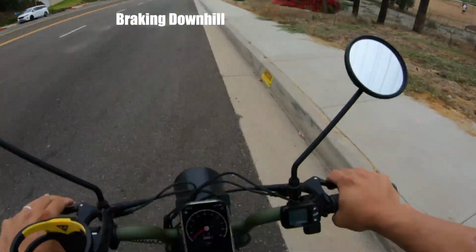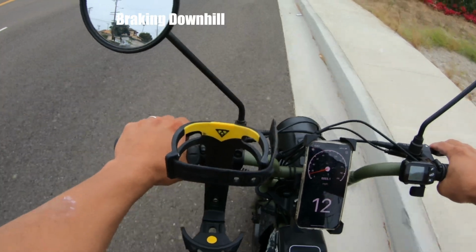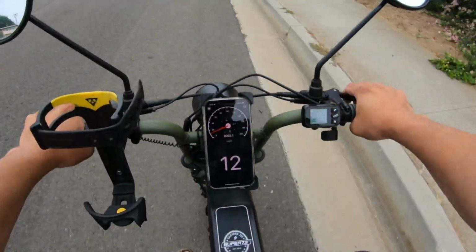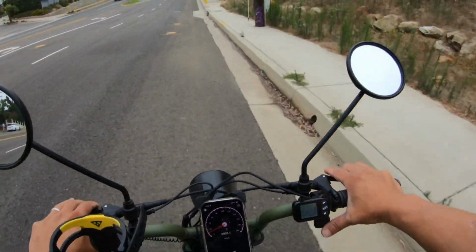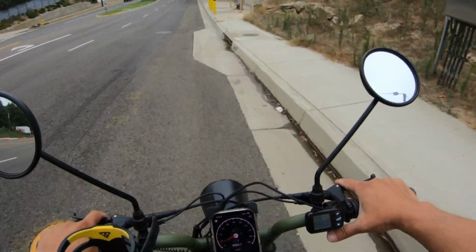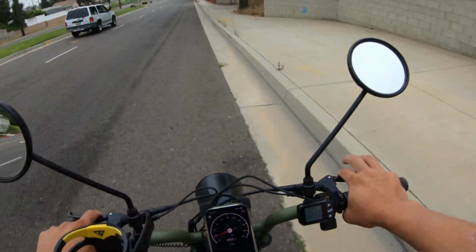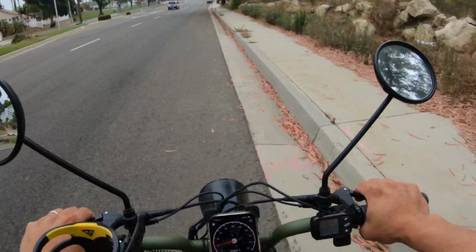Okay, so here's the rear brakes, here's the front brakes, or is this the rear and this the front? Well, either way, you're going downhill, and this thing brakes with no problems at all. I mean, there's a limitation to the wheels because they're knobby wheels, but if you had some slicks on here, I imagine you can stop really fast.